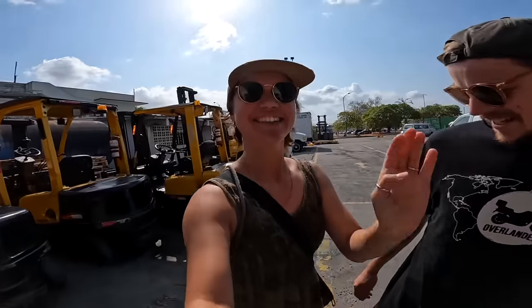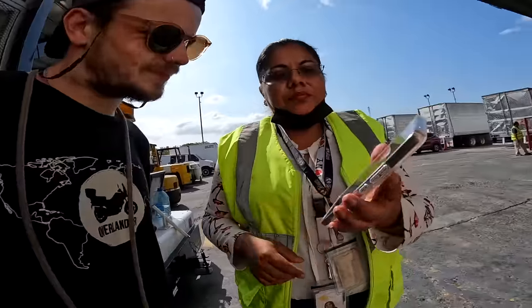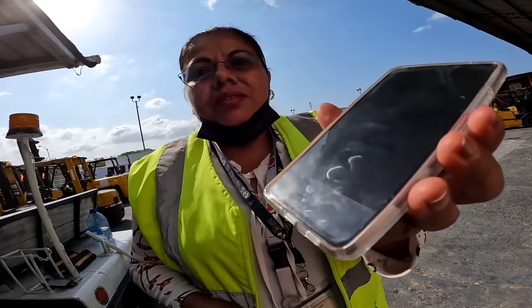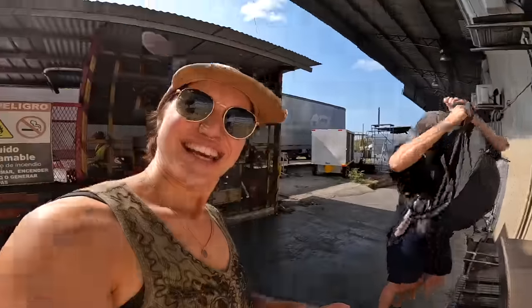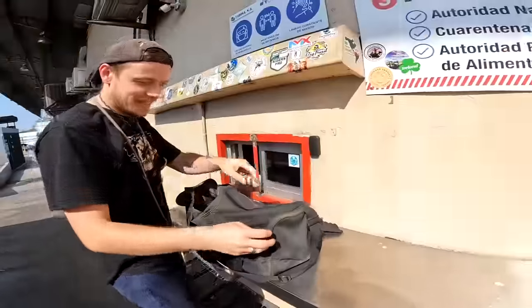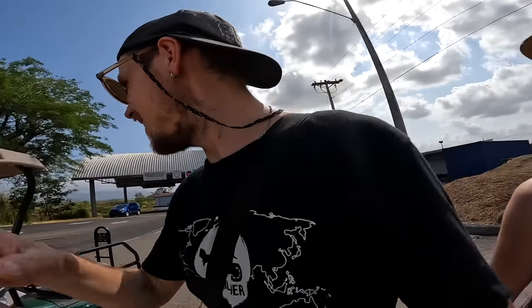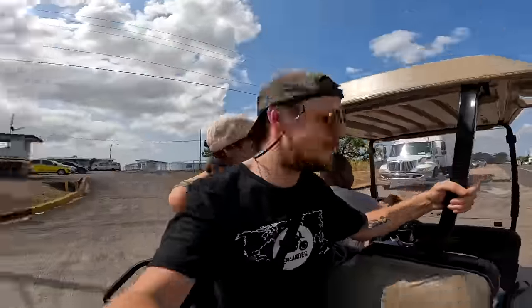Getting our motorbike. You must go to the window to do the customs process. Collect the stamps and then return to us. Customs process has to start now. So apparently that is the customs window. It's a really, really small window. Cool, look at this, we're on our way.